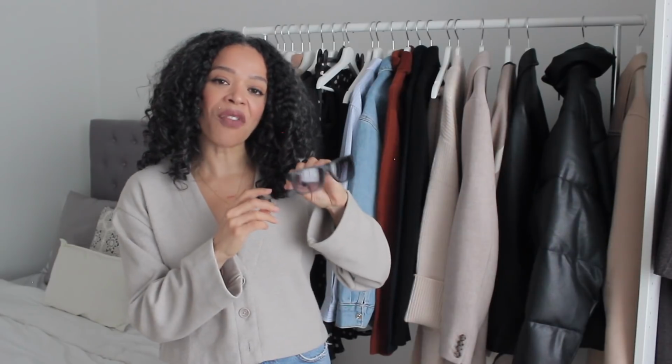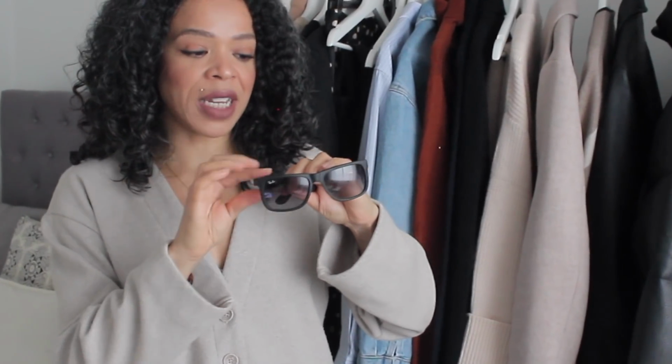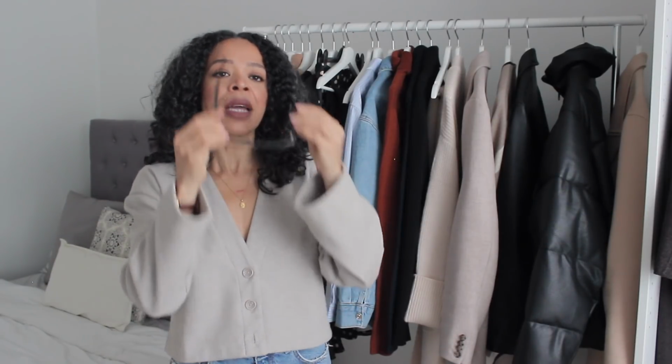And my last accessory has to be some sunnies. These are from Ray-Ban. They are called the Justins. They come in this lovely matte finish, and I love them. I've had these ones for years, but they're still available on different websites or on the Ray-Ban website. I really love the look of these glasses.